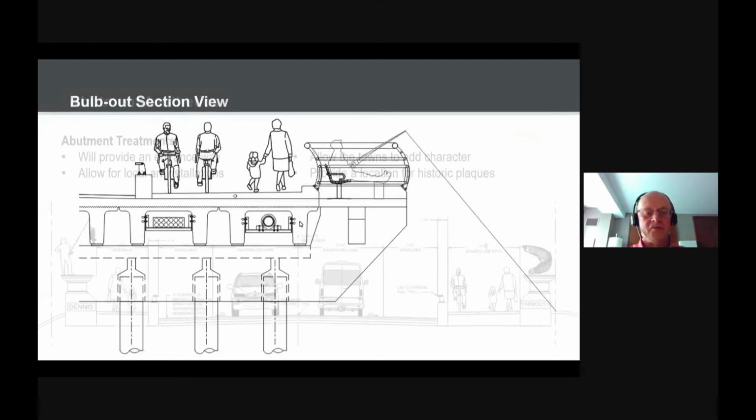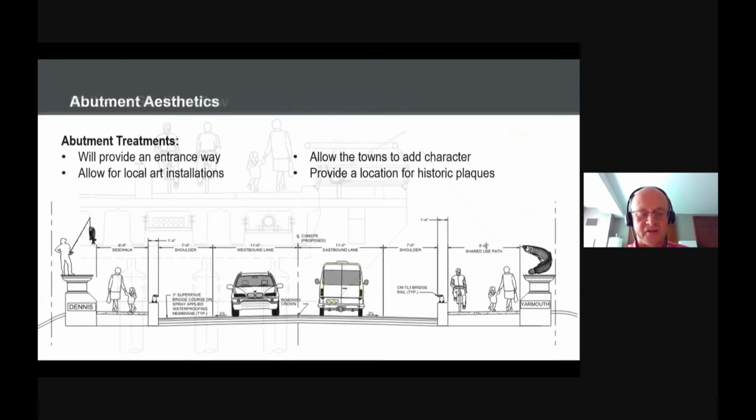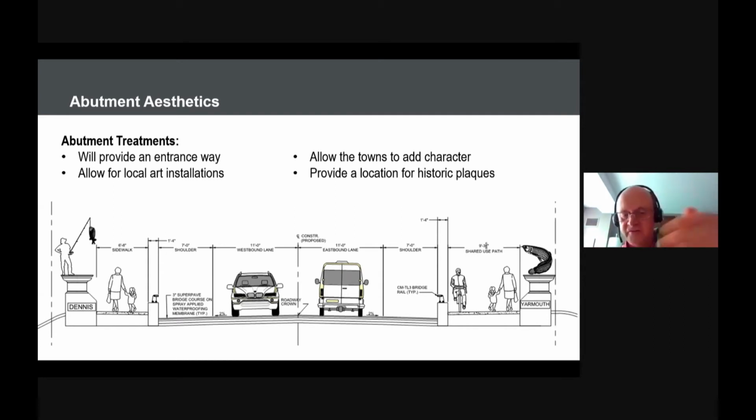The environmental treatments, one of the last things I talked about: one of the requests was that the towns were asking for some local art installation at all four corners. In this sketch, we showed Dennis on the left and the other town on the right. You're going to have a feature at the Dennis side, two of them, and then features at the other side as well. What we'll be doing for this project is putting together a pedestal type of setup, and then the towns in the future will add in the art pieces. We'll probably have a platform, and then we may just put a globe or something up there as a placeholder until the town has the art to go in there.